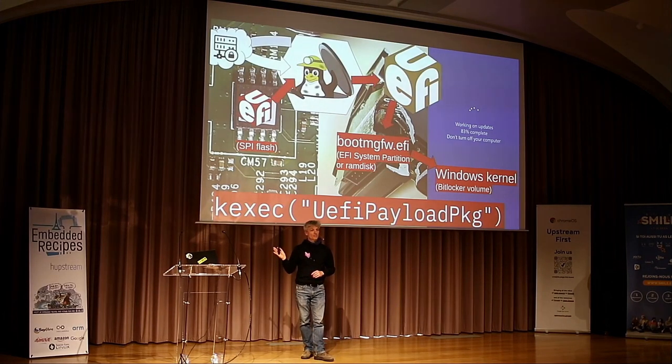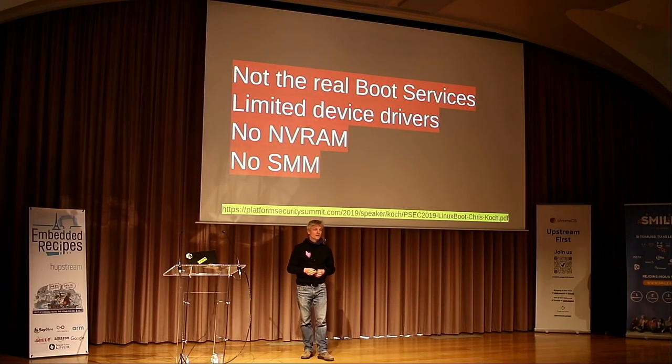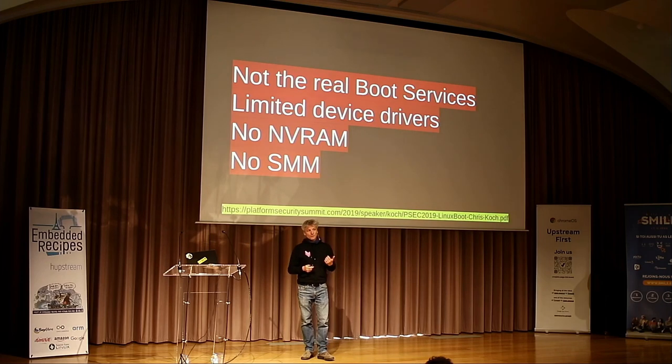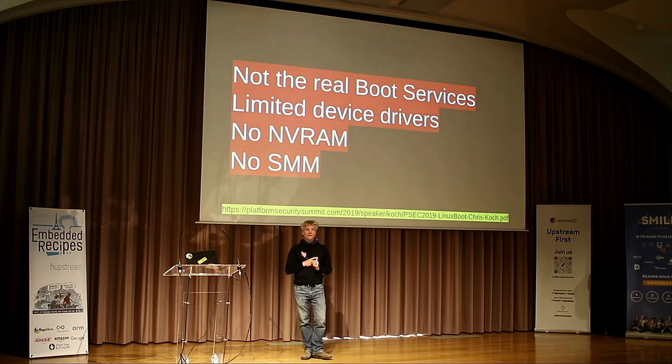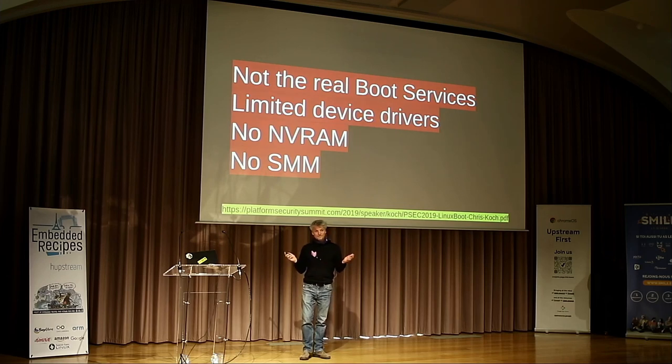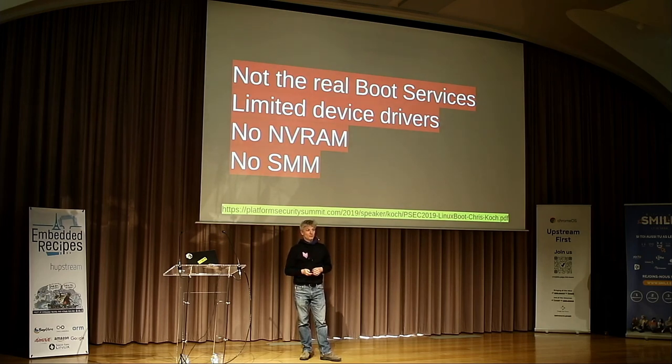This approach has actually been put together by Chris Koch and some folks at Google. They have a really good presentation about how it works and what challenges they ran into. The problem is it works wonderfully in QEMU, but not on real hardware. Because we don't have the real boot services, we can't talk to the OEM-provided device drivers. We can't talk to the real NVRAM, and we don't have the ability to control SMM. And the UEFI payload package pretends that SMM doesn't exist. So it works in the limited applications that Google needed, but unfortunately wasn't suitable for ours.